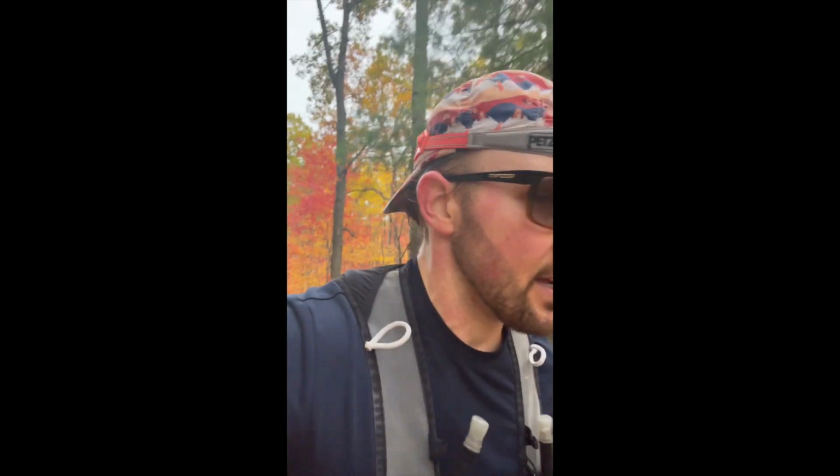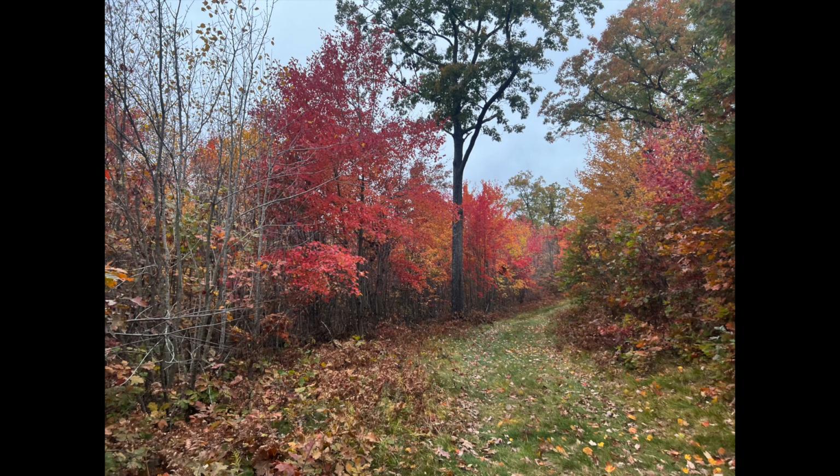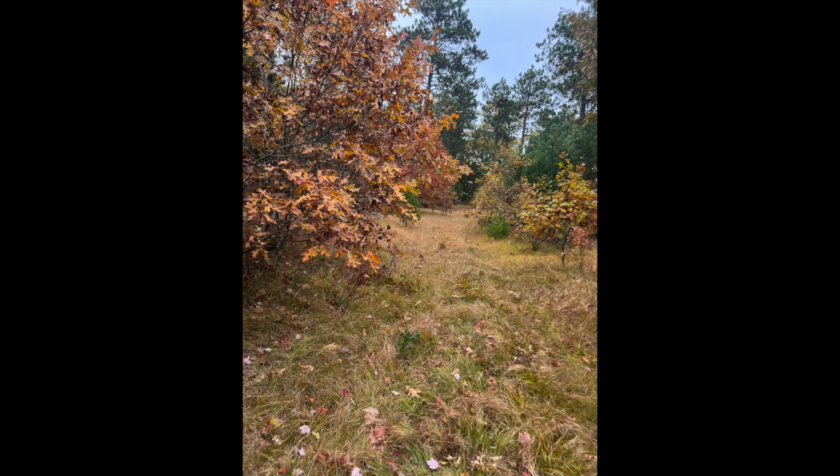We're doing it though. This part of the course was remote and enjoyable, but certainly tougher to run on given the terrain being overgrown grass and even some bushwhacking at some points. A little bit of a situation with directions and drop bags. Had to do some wayfinding, so hopefully that will get resolved soon.